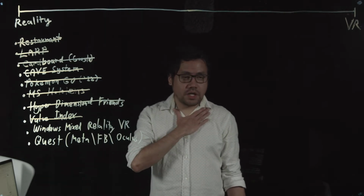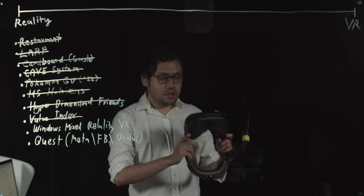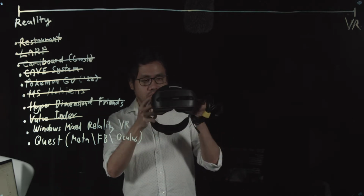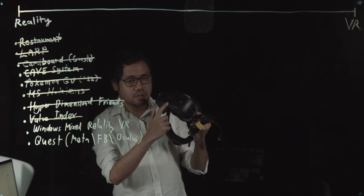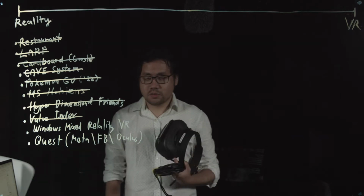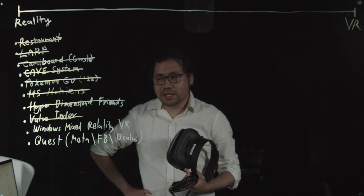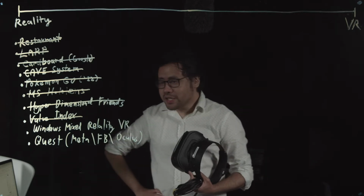Alright, let's go back to the Lightboard now, and here I can show you an actual mixed reality headset, a Windows mixed reality headset. I stole this from the Lightroom. It's one of the facilities that you can visit. Just have a look through Moodle and click the links. So I guess just a bit of a plug.